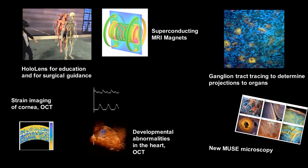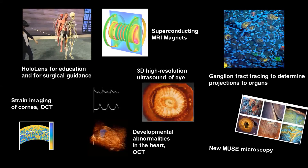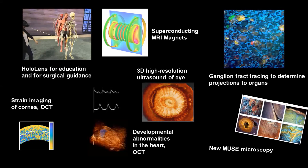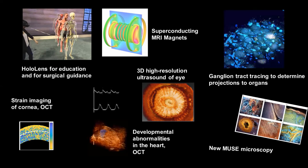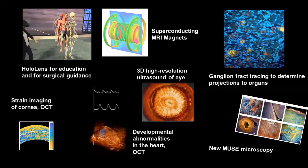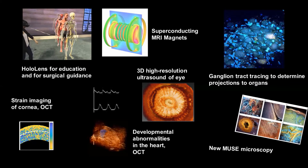Dr. Rollins is using OCT imaging to measure strain in the cornea in the eye. And finally, I've developed a new 3D ultrasound system for obtaining the first ever images of the ciliary body in the eye. This structure is important to the study of glaucoma. So these are just a few examples that I was able to put together quickly. And I have to apologize because for many projects created by my colleagues, I was unable to show those.